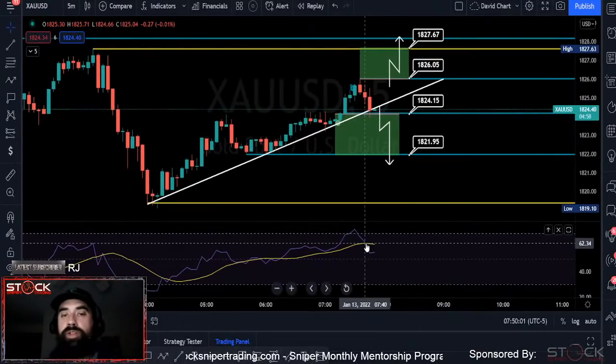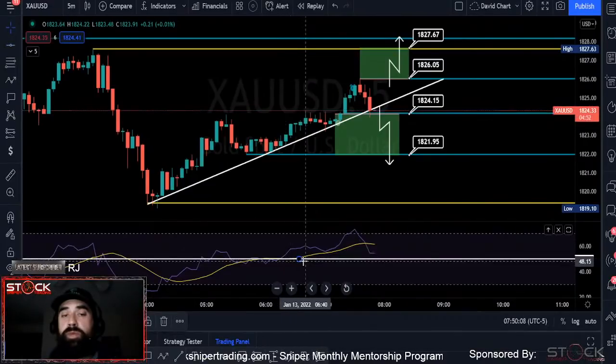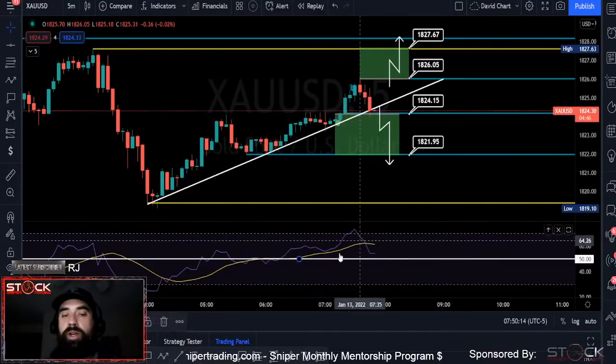Dip, moving average is crossed. Okay, let's watch and see now. I'm going to add a 50 line, guys, for this RSI. I've never really used this one. I think it's got an SMA on it, 14. So if you just want to keep that in mind, I don't mind throwing it on there.